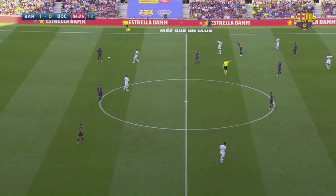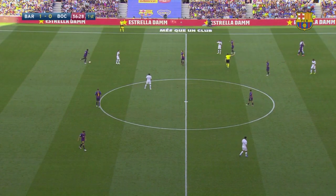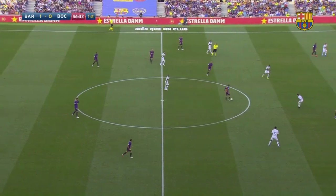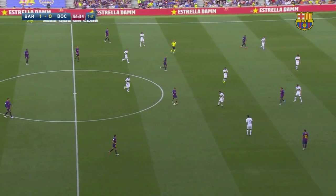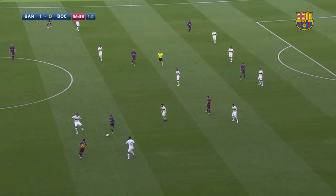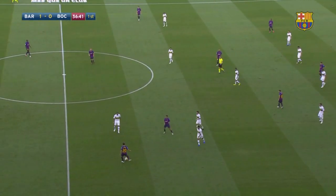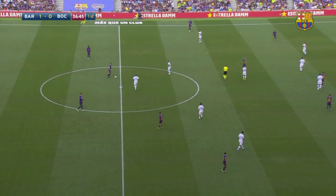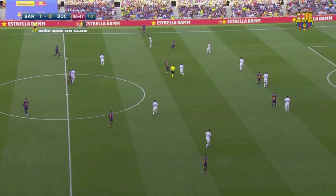That was a high foot on Miranda. Claiming there was an elbow. There certainly was a boot. Miranda continues, taking a free kick. Ball with Roberto. Roberto into Coutinho. Roberto back to Piqué. Now Ter Stegen.